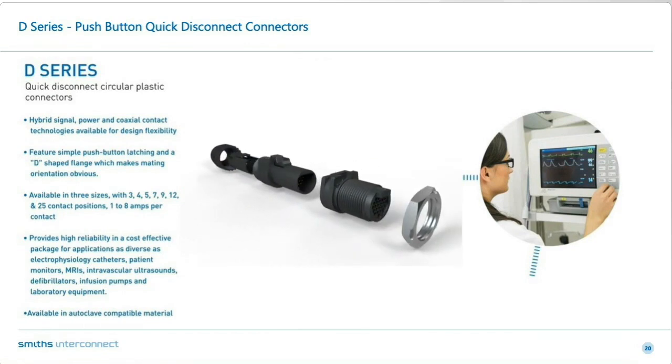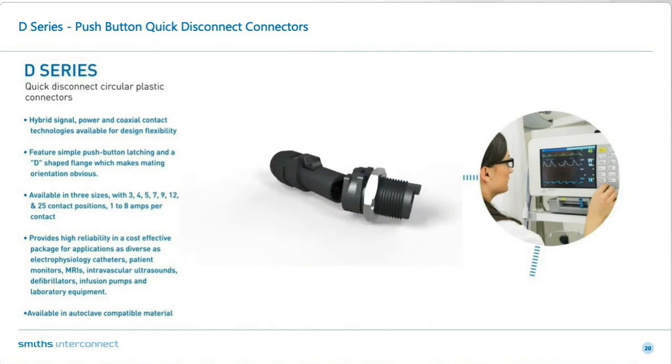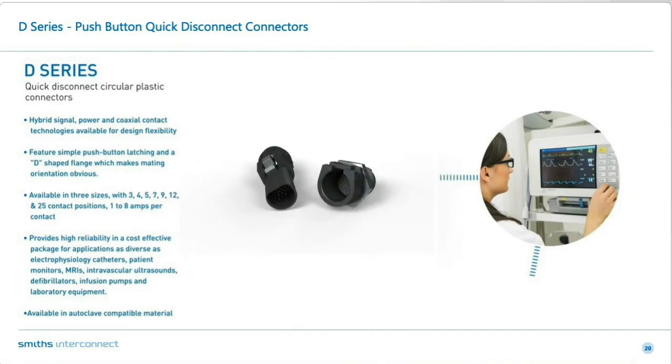Now, you can find out more about these connectors on our webpage. And with both of these connectors, we do have larger frames coming shortly than what's listed on our webpage that allow for a greater number of contacts and customization. So keep your eyes open for those here in the near future.